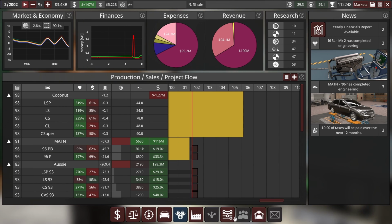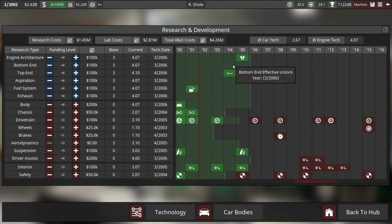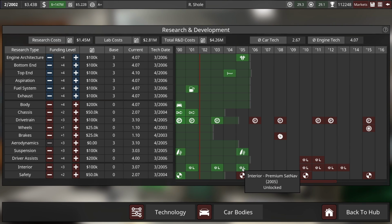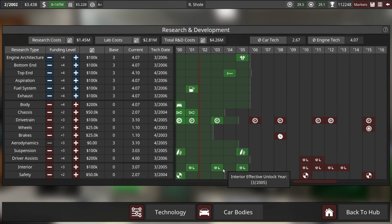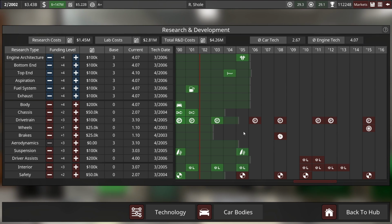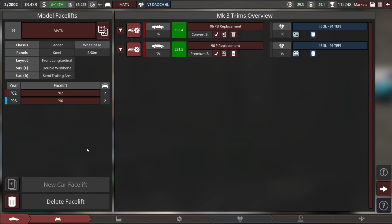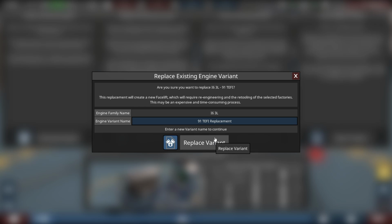But for now, we've got some nice new interior technology that I think's worth putting into a new facelift on the MATN. Most notably, we've got now premium sat-nav and luxury sat-nav since the last time as well. We are incidentally in the new millennium now, so this is our O2 facelift. Let's see if we can improve the engine at all.